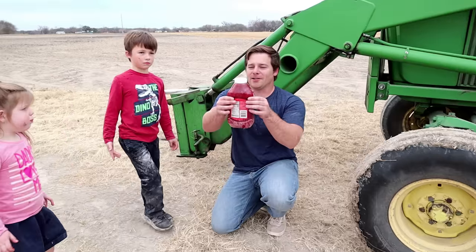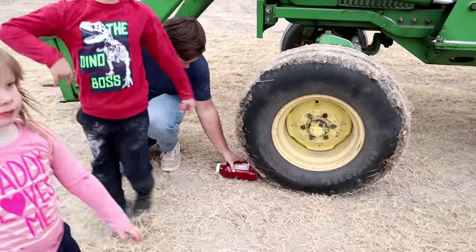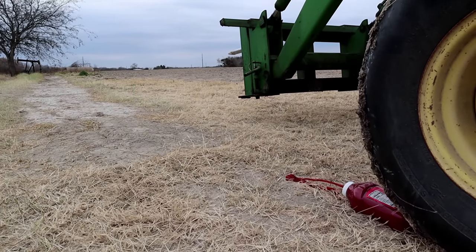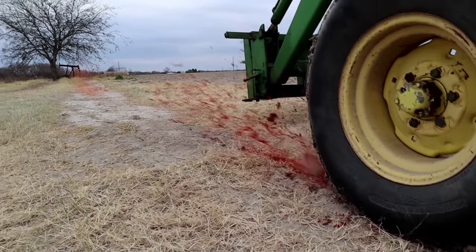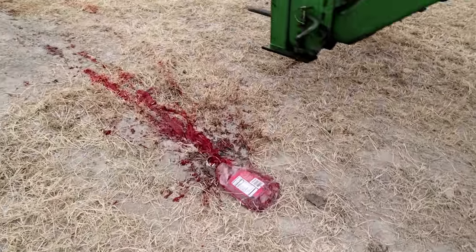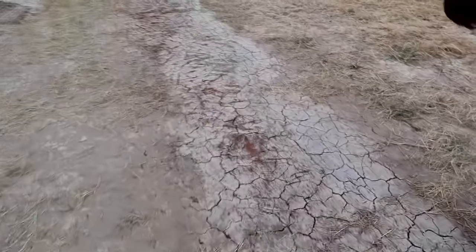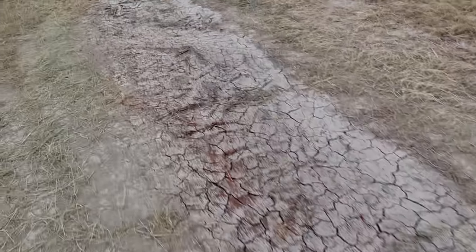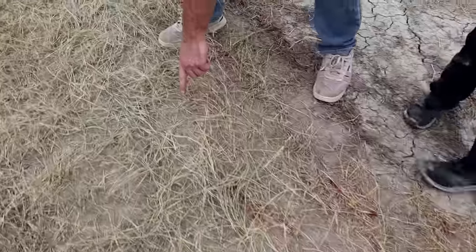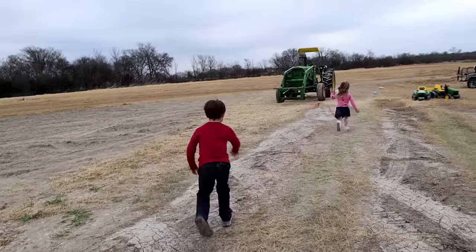Thumbs up! All right, y'all ready to see how far we can shoot the ketchup? Yeah! This is a messy one. We'll put it right there. How far did it go, Hudson? Kind of blew up, didn't it? Over here, look. Look how far it went. I see ketchup. Right about here. That's the last ketchup right there. Hey, that's pretty good. Look how far that is.